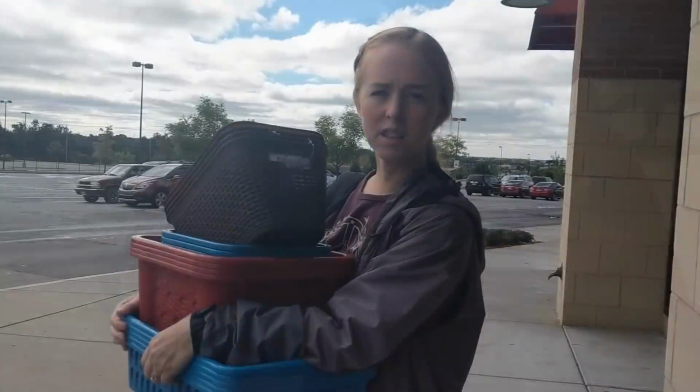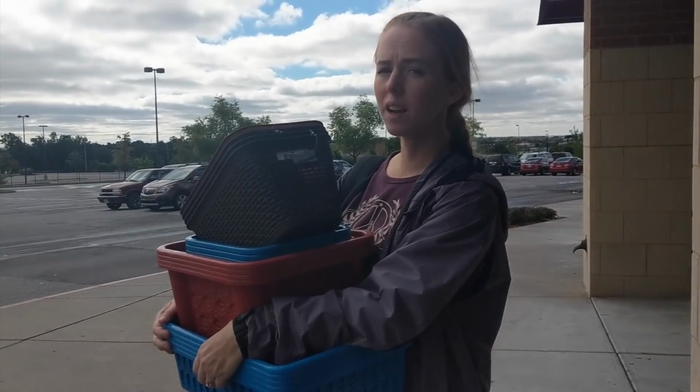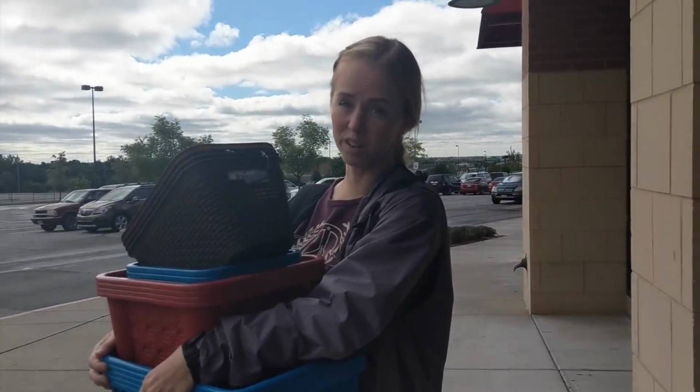Alright, so you see I took quite a few back. I got 4 of each so that we can try it out instead of committing fully or having to drive back out and having too many baskets. I know that this many will definitely work, so I can spend the day getting it organized.